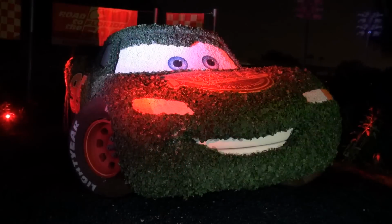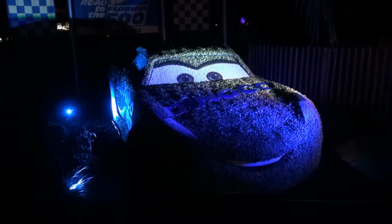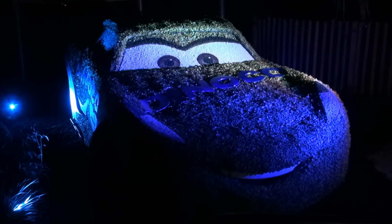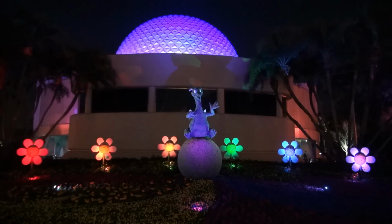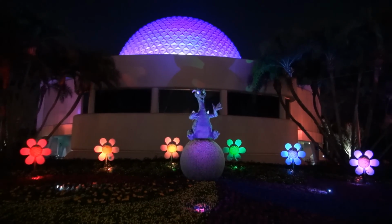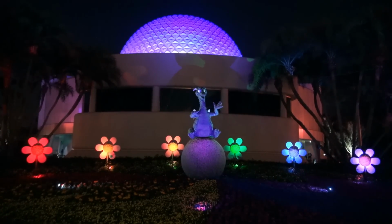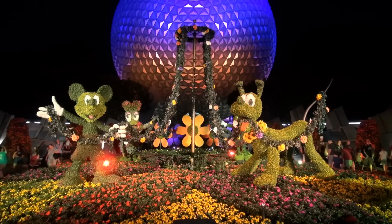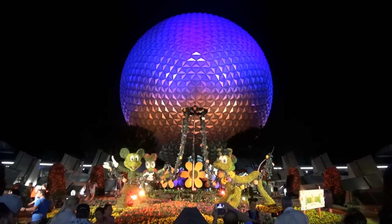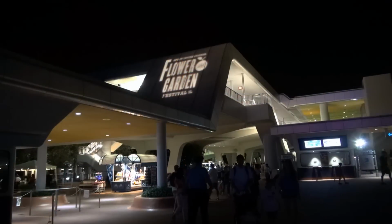We have Lightning McQueen. The garden here was already closed, but you could see Lightning and Cruz both lit differently. I think my very favorite lit topiary is coming up, though, the Figment topiary. Now, I would like to see Figment lit up just a tiny bit more, but I love how they lit the flowers behind him different colors. So nice and colorful. And of course, the entrance topiary was lit as well, and really nicely. They always do a good job with the entrance topiary as far as the lighting. Each year, the lighting gets a little bit better at night.